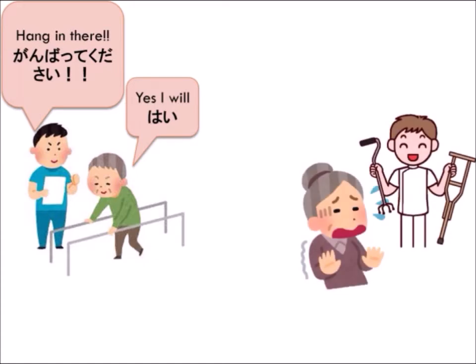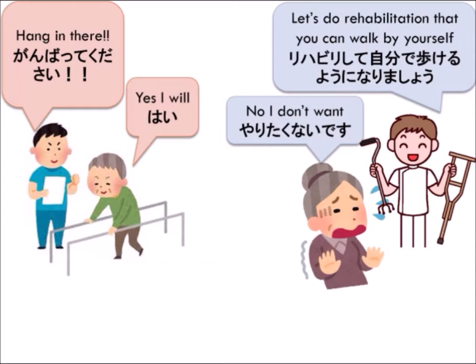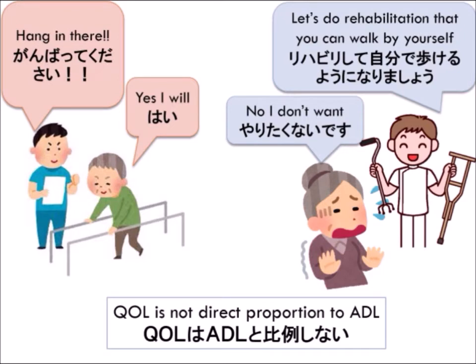In the next case, she moves with a wheelchair, but she is asked to do rehabilitation to walk. Actually, she doesn't want to do rehabilitation because the rehabilitation causes her pain. Honestly speaking, she is satisfied to move with the wheelchair. In this case, rehabilitation might improve her ADL, but it can also decrease her QOL. That's why QOL is not always in direct proportion to ADL. Caregivers should focus on improving users' QOL, not ADL.